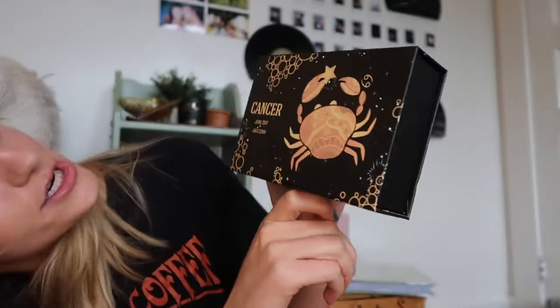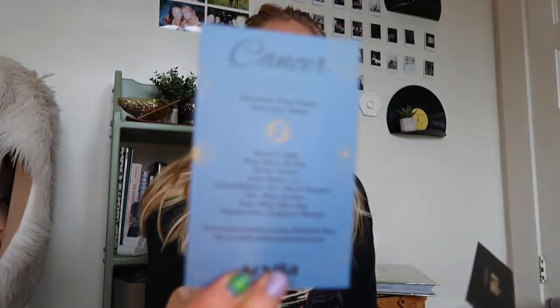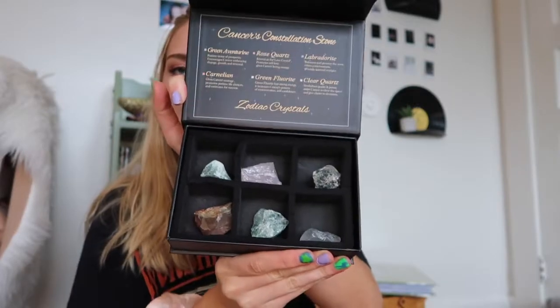And the dates of the Cancer are June 21st to July 22nd. My favorite time of the year, summer. Same cards, and then their information sheet is blue. I think that's pretty fitting for a Cancer, okay? Their characteristics are caring, sensitive, true, moody, true, loyal, and nostalgic. There is that. These are the crystals that came in the Cancer set.